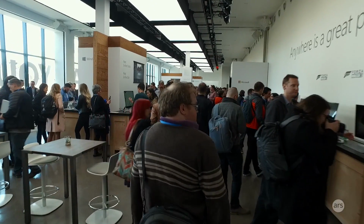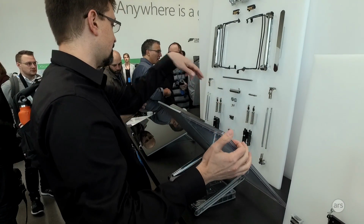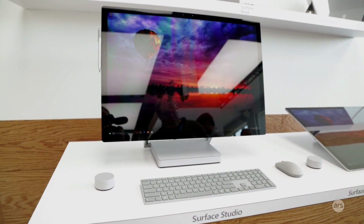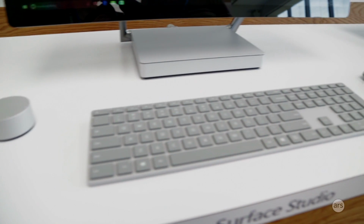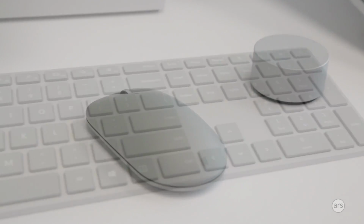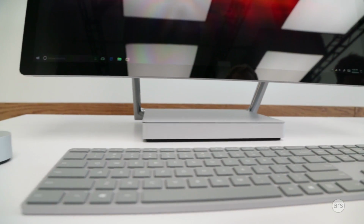The rumor mill was right. Microsoft has built an all-in-one PC. It's called the Surface Studio. Absolutely beautiful 28-inch, 4500 by 3000 screen, so that's a 3:2 aspect ratio, just like the Surface Pro 4 and the Surface Book. Quad-core processor, NVIDIA graphics, and plenty of storage. But what is at first glance a fairly conventional all-in-one PC.